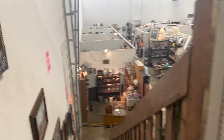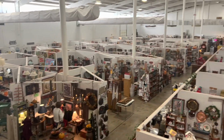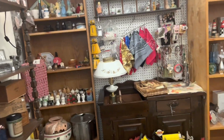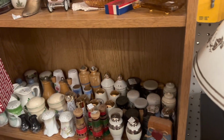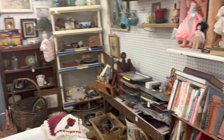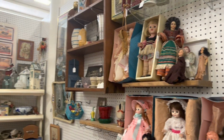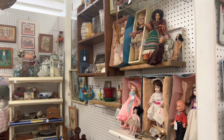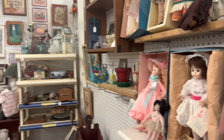All right, I'm kind of turned around. I guess I'm gonna go back downstairs. Yeah, look at how big this place is. I love it. A lot of newer stuff. I'm just checking this little crevice of salt and pepper shakers, make sure there's nothing I'm missing. Let's see. Lots of dolls, more like 70s, 80s. Some 90s, actually. I had a lot of that style Madame Alexander when I was a kid.